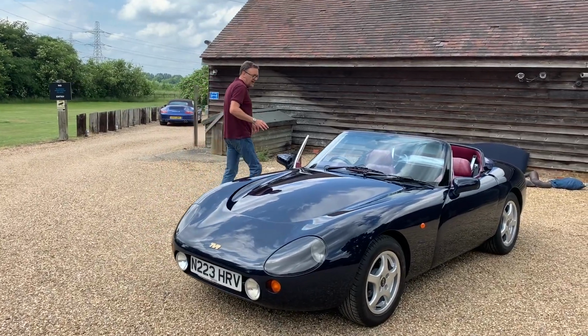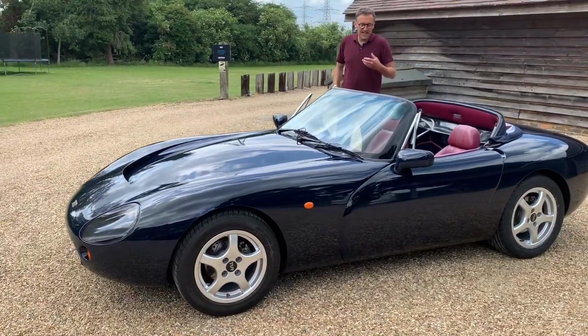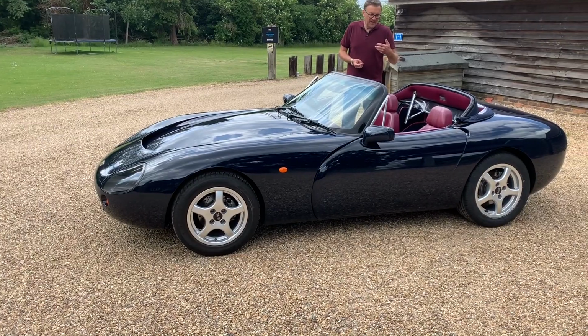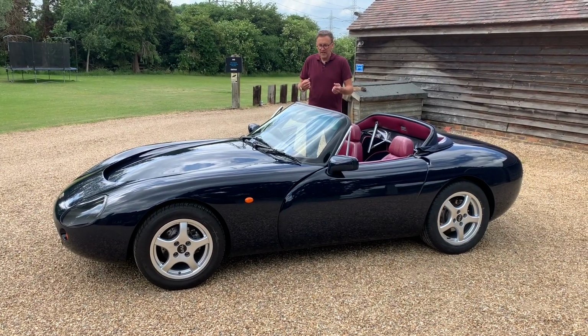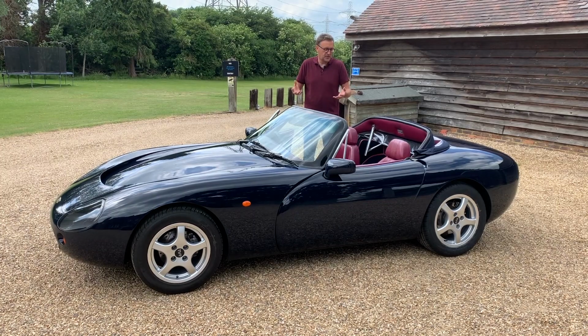I've driven it, and I have to say I was really surprised. It is what it is. It's a TVR, essentially a kind of posh kit car, but the great thing is obviously all the components are readily available and kind of off the shelf, and there's nothing which is difficult.